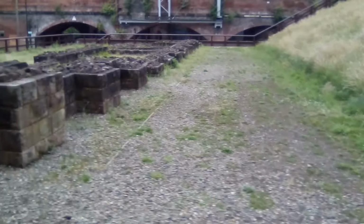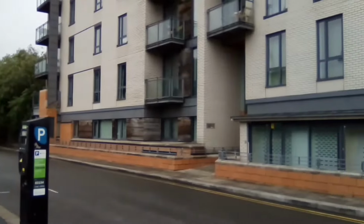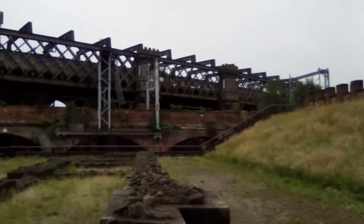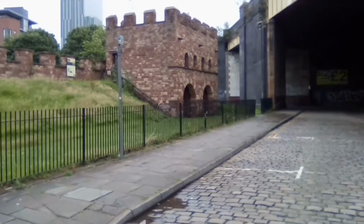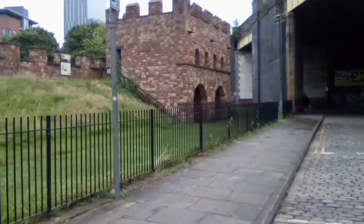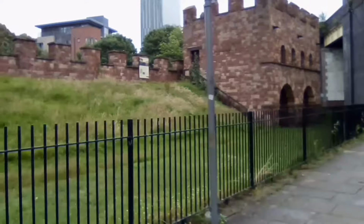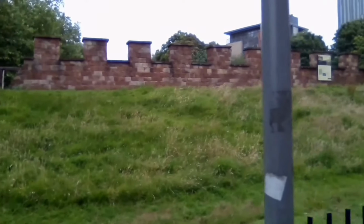Some of the buildings that would have been inside the fort, but obviously the fort would have gone right over that way, right over that way, around here. Temples and shrines once lined the road. There you go, and there's no real evidence. They've never dug it up, never found it. It's all there. It goes all the way up to Bury, I know it does.